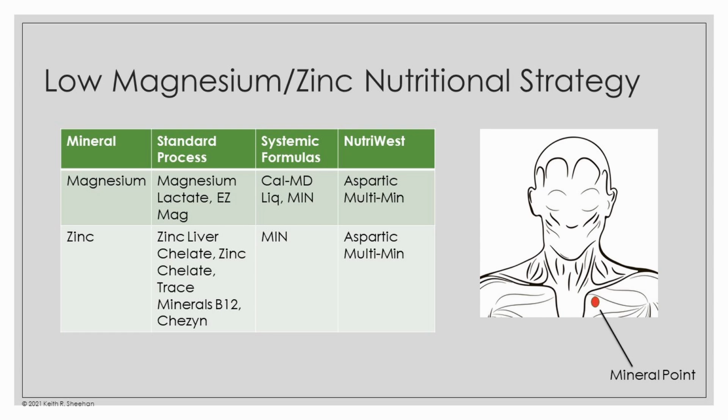And I'm going to tell you there's 3 different companies, and I'll tell you which ones I primarily use. I primarily use Standard Process and Systemic Formulas for this, okay? By the way, we're going to cover zinc in a couple minutes here, so they're on the same chart. But for magnesium, you're going to look at Standard Process, and there's 2 different forms. We've got magnesium lactate. Magnesium lactate is the one that I go to first. I think it's cheaper than Easy Mag.